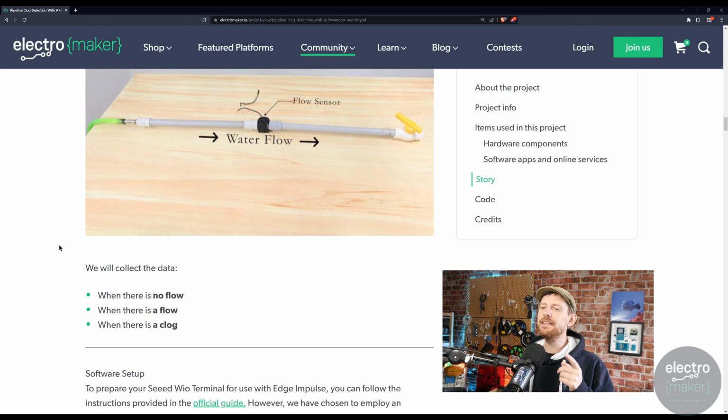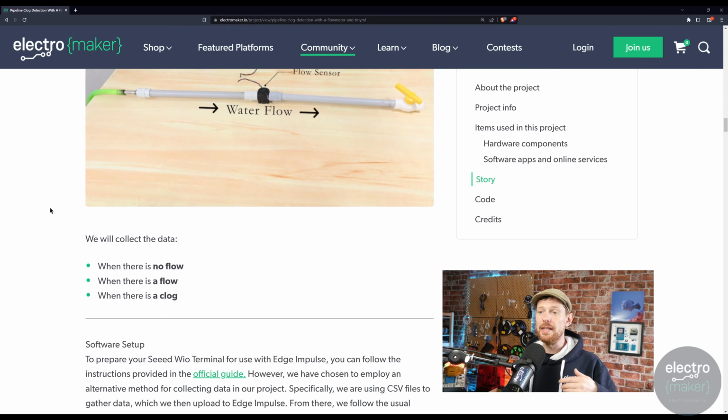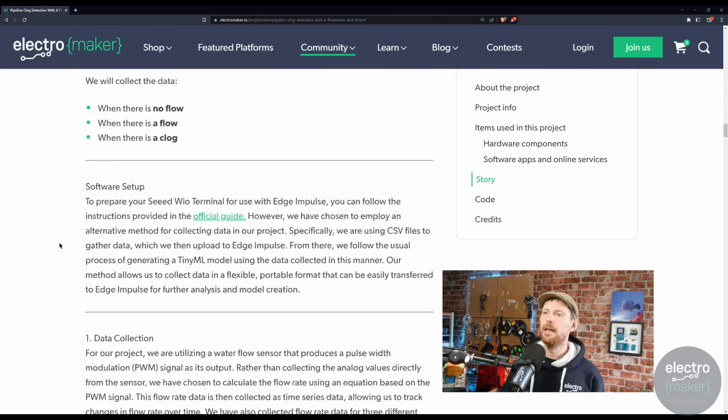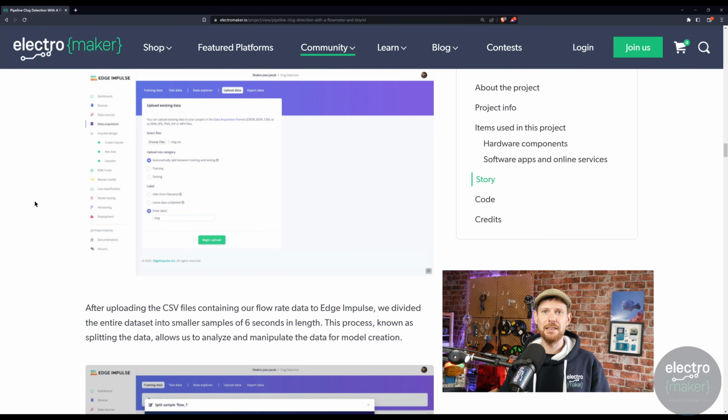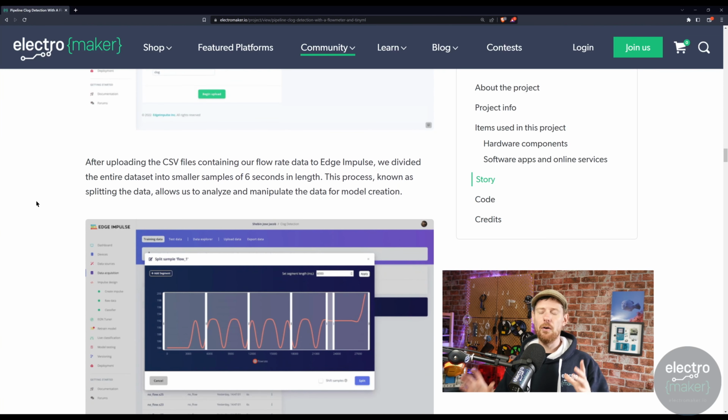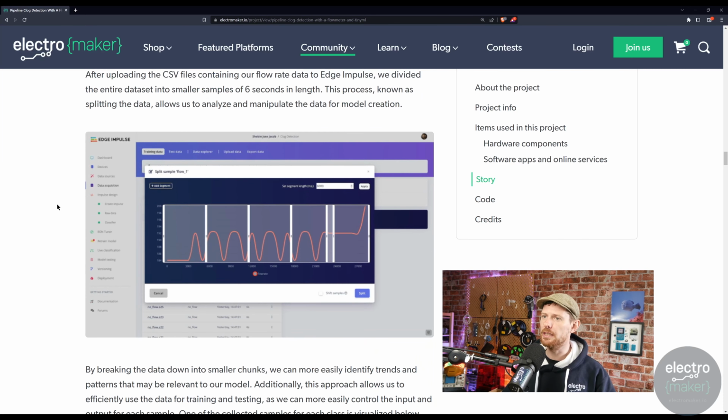So they're collecting data when there's no flow at all, when there is normal flow, and when there is a clog in the pipe. And this is all data that is then sent up to Edge Impulse. If you saw the recent video that I recorded at Embedded World with Robin from Nordic, this process is insanely quick. You can record stuff on a device and then send it up to Edge Impulse, and it will train the model, and then you can deploy it straight back to the device. It takes minutes. It's wild. Considering how complicated machine learning was on normal devices a very few short years ago, it's incredible how you can do this without even needing to code at this point.